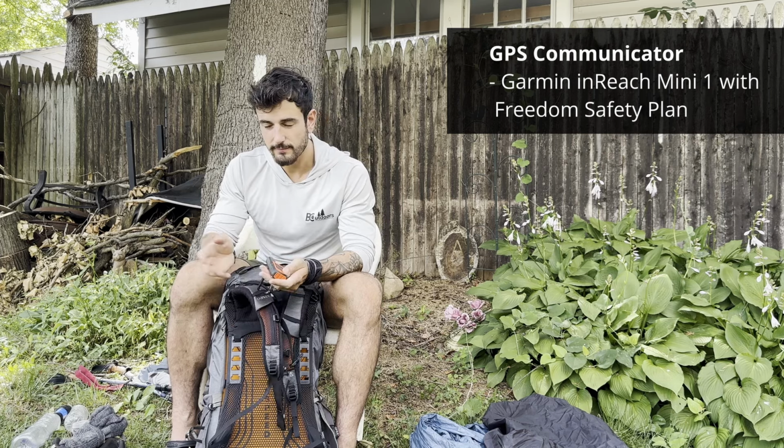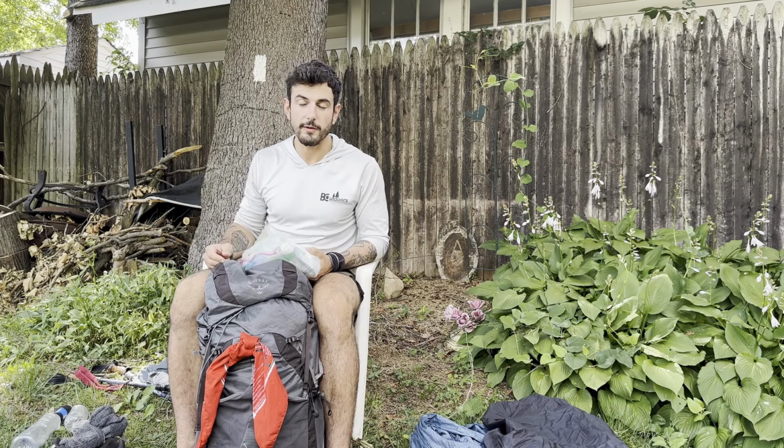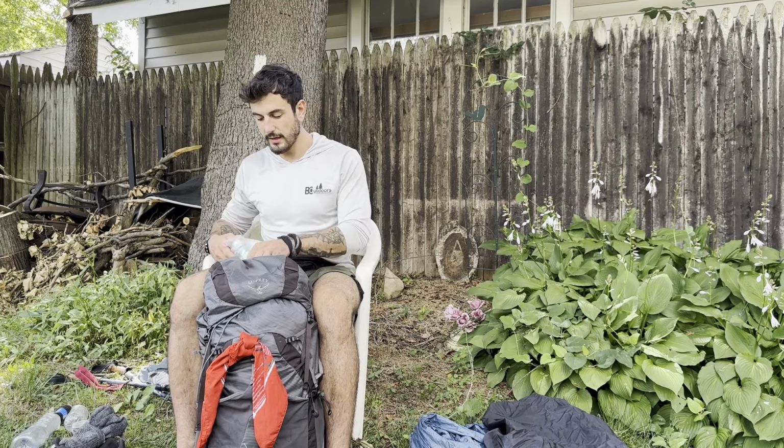So moving on, top compartment, they call this the brain. In here I kept my toiletries, my first aid, and my repair kit, as well as a couple other things I'll get into. But first I'll start out with my toiletries bag.